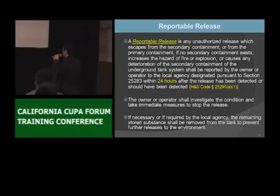Again, very similar in a lot of respects. There is no numerical quantity. Again, you'll notice that. It's all about time. It's all about, does it increase the risk of hazards? Does it increase the risk of fires? Am I dealing with the release to primary? Okay, is the release directly to the environment? Okay, that will kind of kick it more to reportable. And there's a lot of what ifs. What if certain things happen? We can kind of play around with those scenarios.